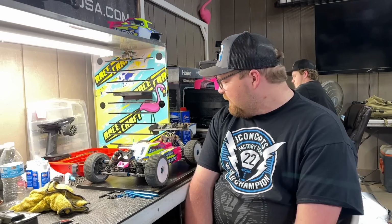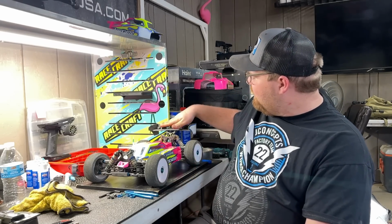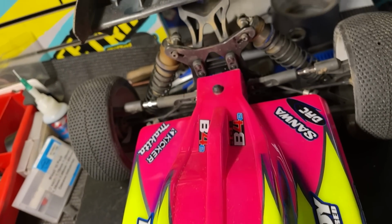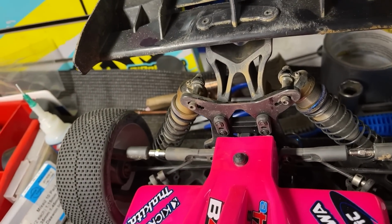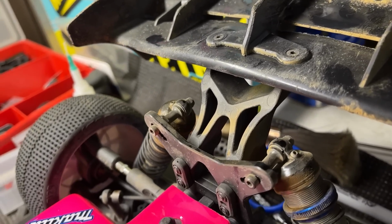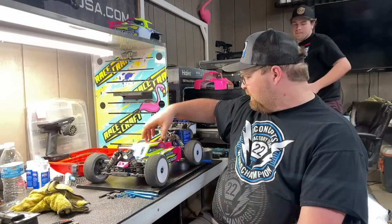My favorite part about the build was definitely the wing. It's a little bit beefier than what it used to be. The wing mount's beefier as well, and it's a one-piece wing now. So you have an option on the tower to raise it and lower it, which is super nice.